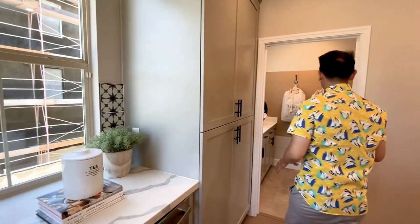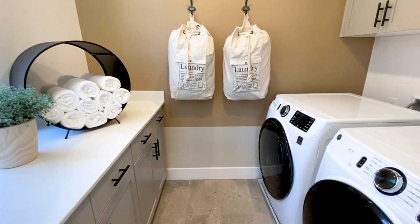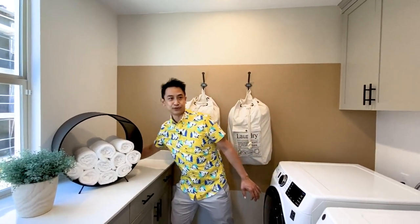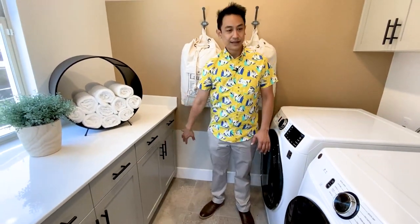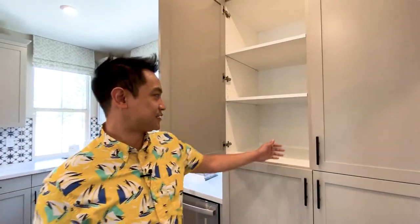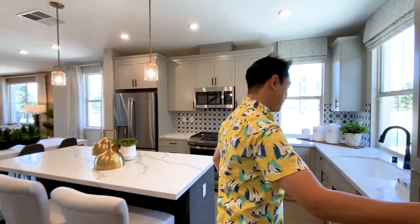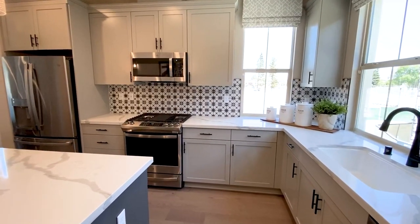It's big. Over here we have a laundry room. Very spacious. You've got a full kind of table, desk, you can do your folding here. Cabinets for storage, side-by-side machine. I love that they've got the full depth cabinets. See, look at that. Full depth cabinets. Very nice. Overall, a very nice cabinet design.